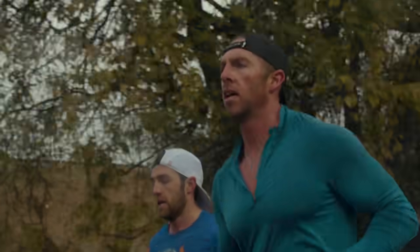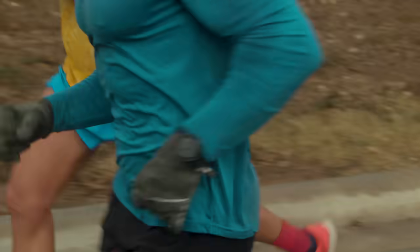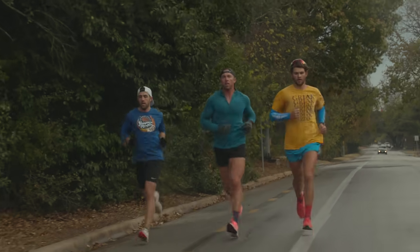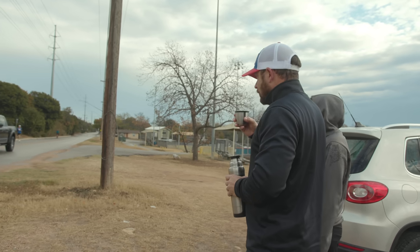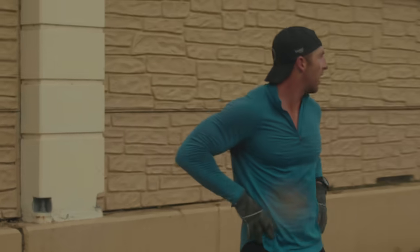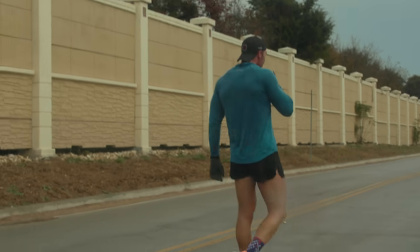I felt almost just as good, if not better, than the first mile. I finished my last mile at 6:08 per mile pace, which wasn't even full out. I could have run faster, and my legs were still feeling fresh. I finished that run feeling better than I have after 5, 6, 7, 8 mile runs. Let's go, Nick. Good job. As soon as it was finished, I almost didn't want it to stop. I wanted to keep running because we were on such a high.